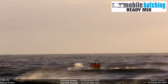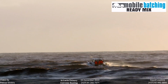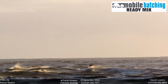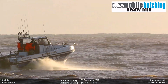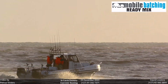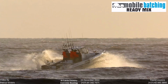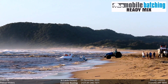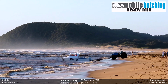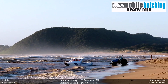Sea Cat running nicely on speed here through the surf. Sea Cat 830 with twin 204-strokes, Suzukis on the back. One of the charter operations here in St Lucia. They've got two boats, Free Spirit 1 and 2. Happy hunting, enjoy the day. Stella 3 being eased into the channel there. Big boat, 800 Sea Cat with 204-strokes, Suzukis on the back.